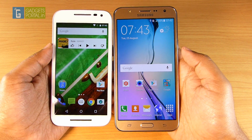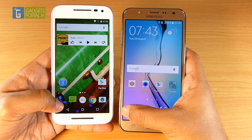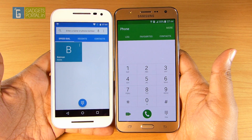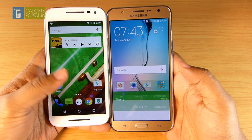Now I'll open different applications, especially system apps you will mostly use in day-to-day life. Let's start with the dialer. Well, Galaxy J7 opened the dial pad much quicker, so this is another win for the J7.